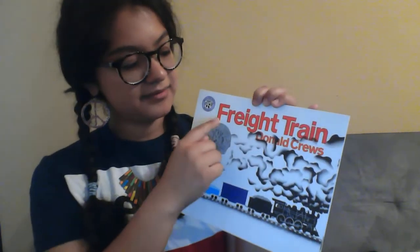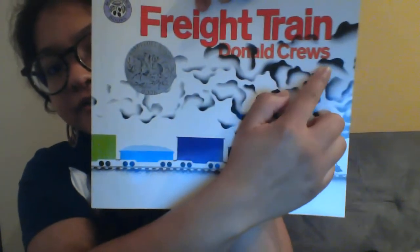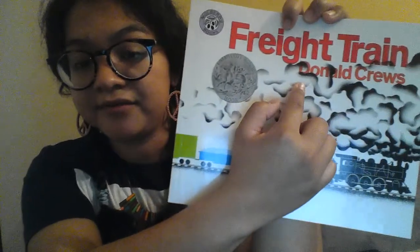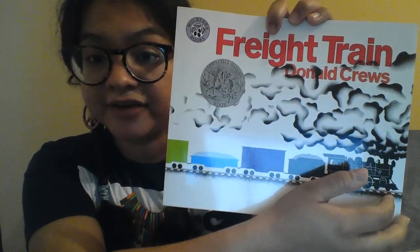I'm going to ask you a few questions to see if you remember the parts of the book. What is this part of the book called? The back cover. What about this part? The spine. What about this part? The front cover. What about this name right here? Donald Crews. Yeah, that is the author's name. But you know what? I only see one name on this book, so that means that Donald Crews is not just the author, but he is also the illustrator.